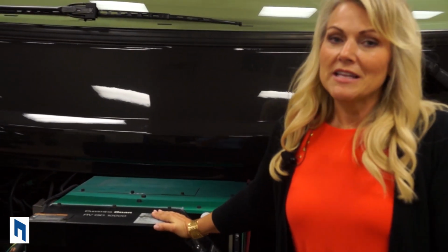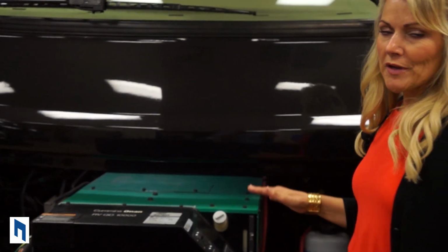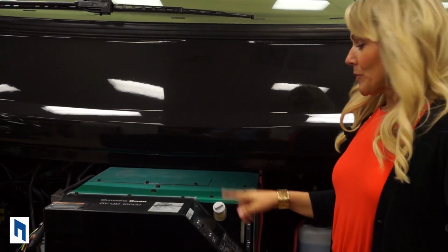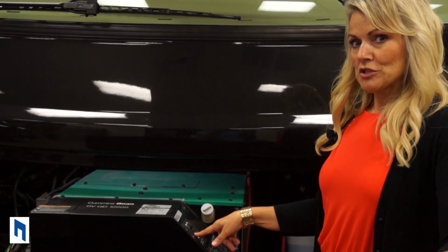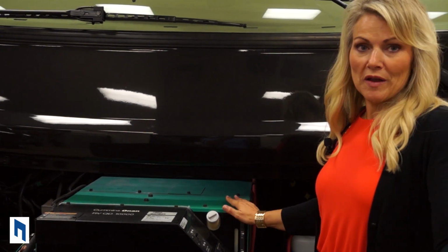All right, here we have the 10,000 watt Onan generator. This is great because you can run all 3 AC units and your microwave, whatever, as you're rolling down the road, without the fear of tripping this breaker right here. Because if you do trip it, you've got to pull over to the side of the road and flip this switch. So luckily they put in an appropriately sized generator so you don't have to worry about that.